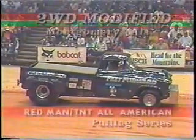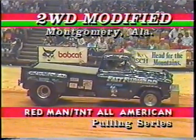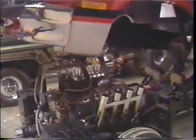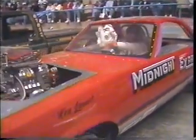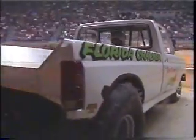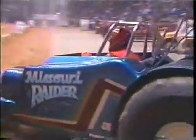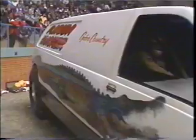Unlike other types of pulling vehicles, the two-wheel drive pullers did not evolve over a period of time. The first two-wheel drive trucks were custom-built for pulling. This class has remained true to its street truck predecessor, in that the bodies have to remain stock. Now that fiberglass car bodies are being used, the variety of body styles in this division has grown enormously.